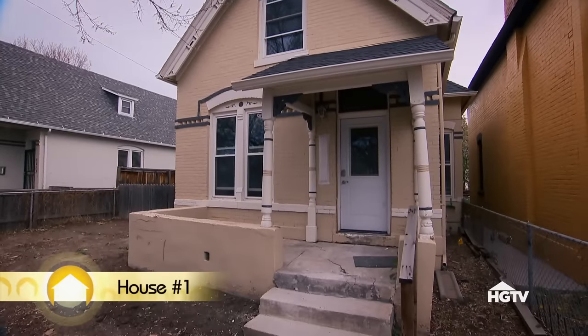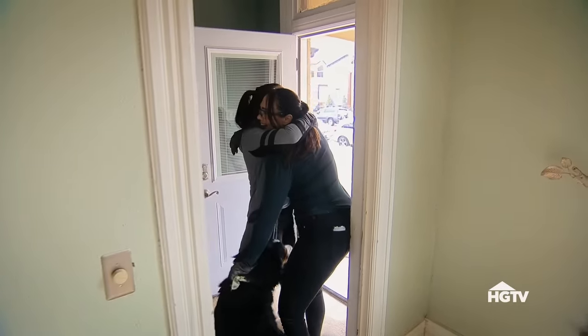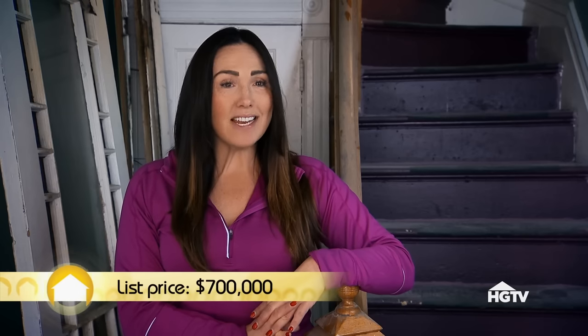I decided on the Victorian. At the end of the day, the feels overpowered the finances, and I just love all the character that this house brings to the table. Hello. Hey, guys. How are you? Oh, look at this. So the home was listed for $700,000. I put an offer in at $690,000, and it was accepted.